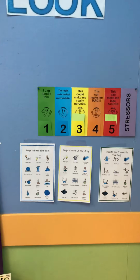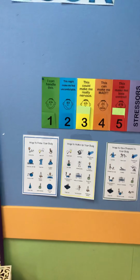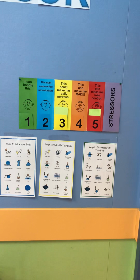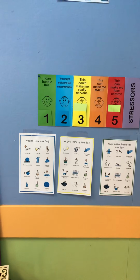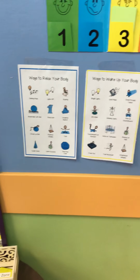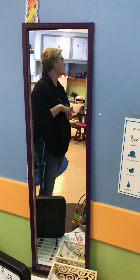Well, I was a red or I was a green. And we have the zones of regulation over there as well. How are you feeling? And then when they check out, they can say, well, I'm feeling good, I'm feeling in the green zone, or they can identify the feeling that they're feeling. And then I just put a few different ideas that I've gotten, ways to relax your body, ways to wake up your body, and not many of them use it. I like the mirror too, so they can sort of look at themselves and see what they're doing.